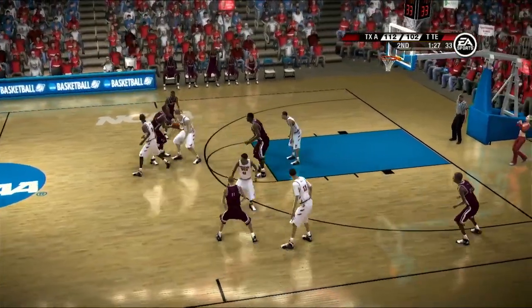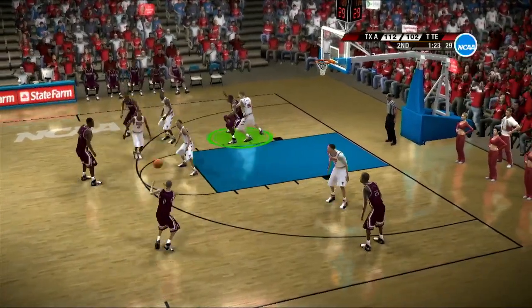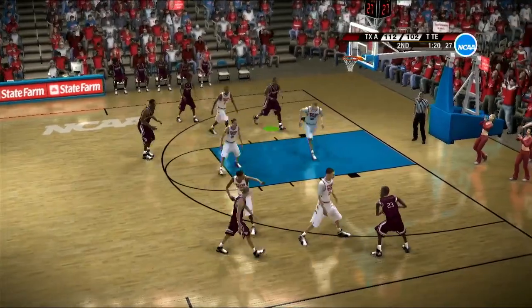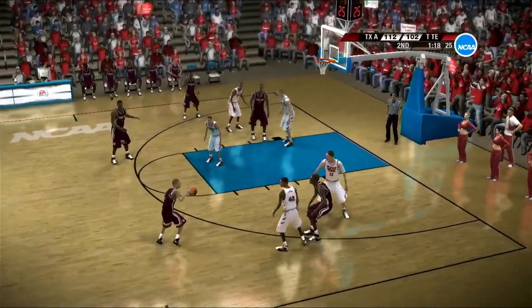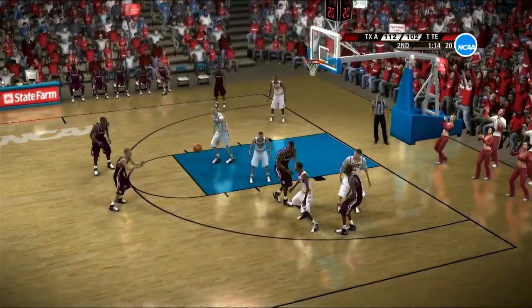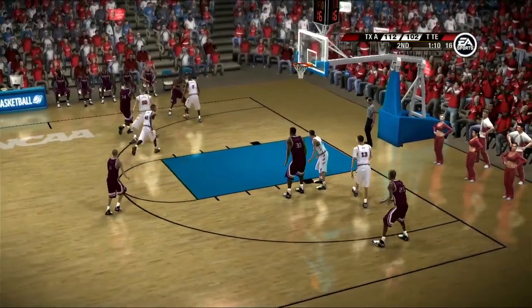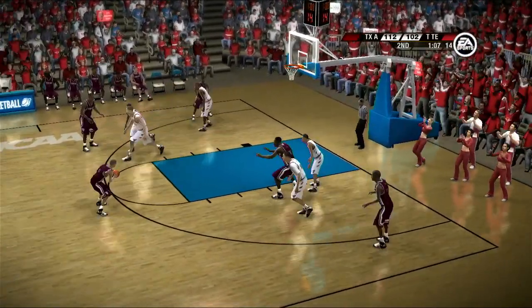Looking to move it around the perimeter. Got a wide open look. Now they work it around the perimeter. Gave it up. They'd like to get it inside to the low block. Unable to so far. Nice job of packing it in defensively. Yeah, they're really doing a great job packing it in. Did a great job of anticipating that lateral pass.